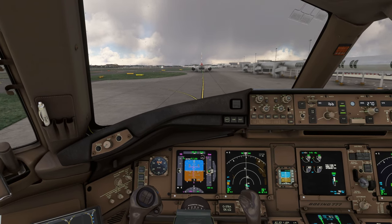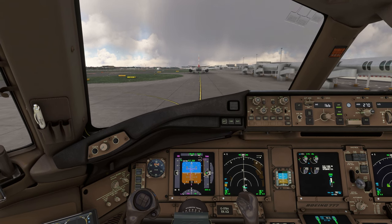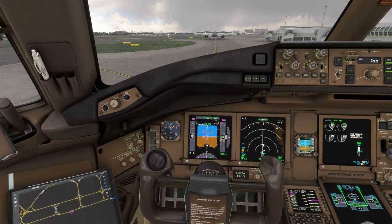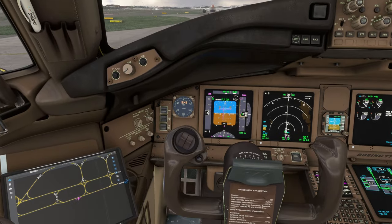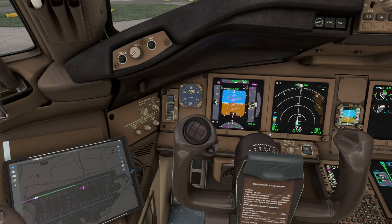090 degrees. Turn heading 090 degrees, Scandinavian 1 Romeo. World Express 375, turn left heading 330 degrees, speed 180 knots. 330 degrees and 180 on the speed, World Express 375. Speedbird 917, no speed restriction, surface wind 220 degrees 13 knots, runway 27 left, clear to land. Free speed, circle land 27 left, Speedbird 917.